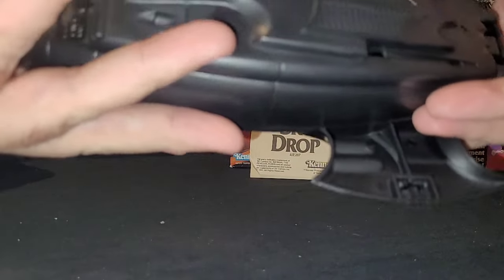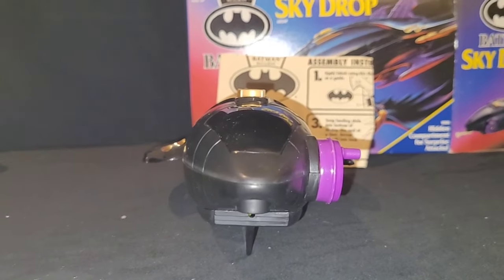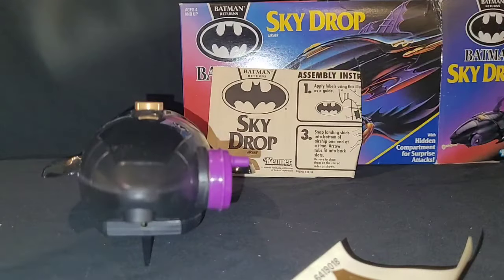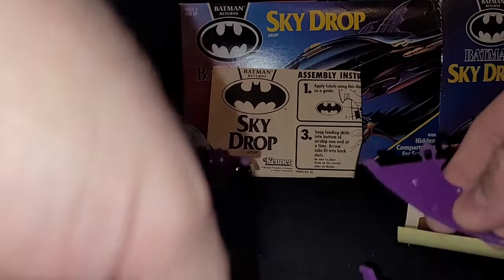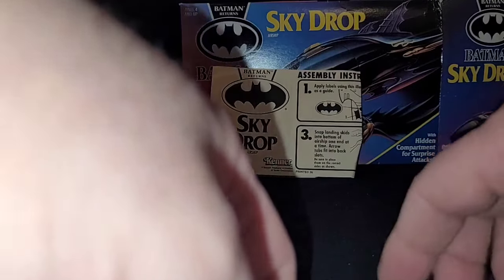Yeah, this was a cool looking vehicle, and I wanted something for Batman that he could fly around in. I didn't want to get the Batmobile because it's prohibitively expensive at this point, and I like to get my stuff new and unbox it. So I was just like, I'm not going to be able to get this. This is going to be a problem.